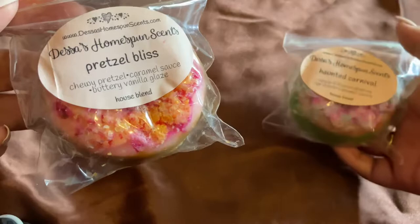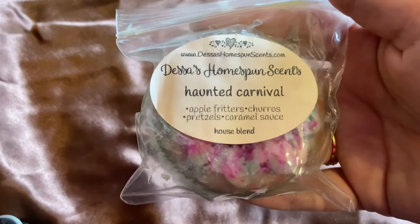All right, I have two from Dessa's in her little donuts. I have Pretzel Bliss, which is chewy pretzel, caramel sauce, and buttery vanilla glaze. And I have Haunted Carnival, which is apple fritters, churros, pretzels, and caramel sauce. I like both of these, and I am looking forward to melting them. Just have a couple more things, guys.